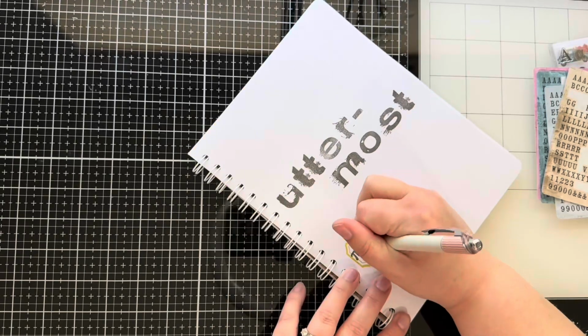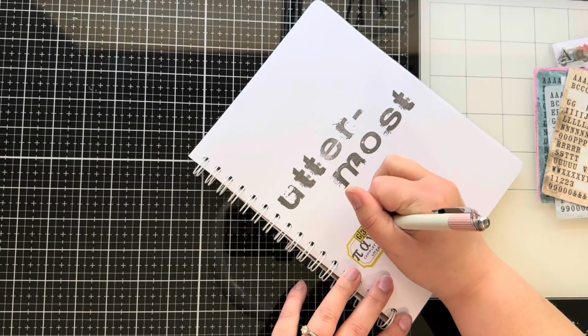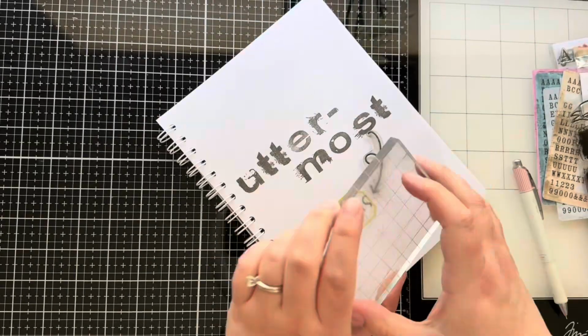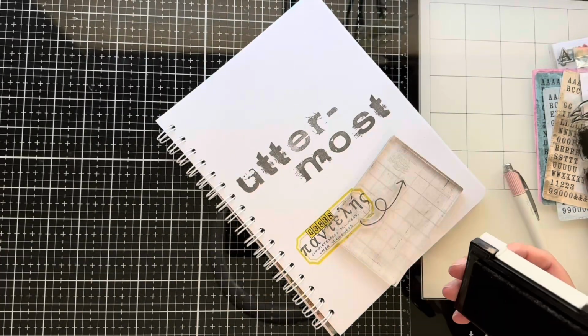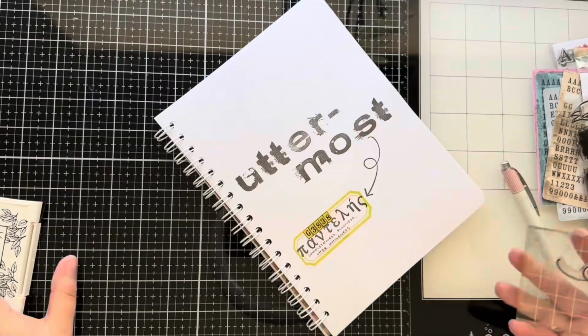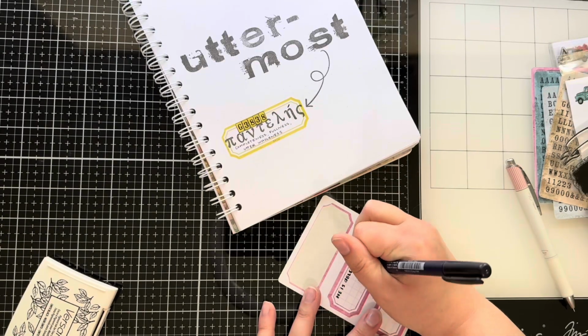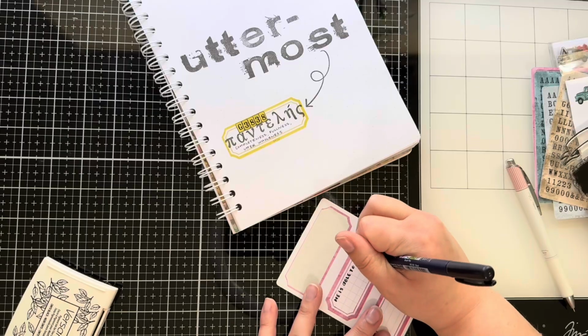I also grabbed out my Digging Deep stamp set. Now, this one is out of stock currently from By the Well for God, but I'm hoping that Lori brings this back. I think it's a great one for taking notes, and especially for this Disciples Journal. And so I'm just making a little arrow connection between uttermost and the word study for that word.